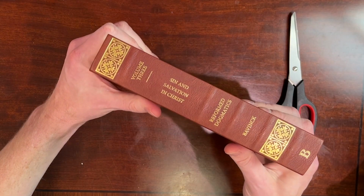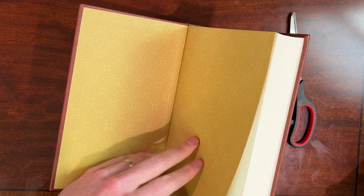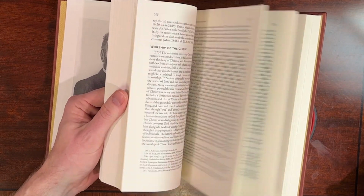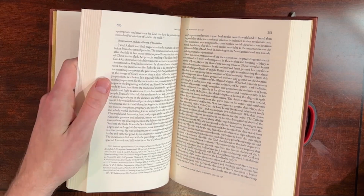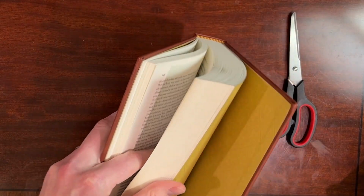So this volume 3, Sin and Salvation in Christ, same treatment, I believe. Yes, he's at the front. Just look at these beautiful pages, the paper feels so good. This is definitely a good, high quality deluxe edition.